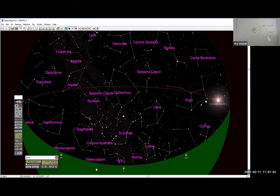So let me just measure it so you guys can see how many degrees of southern sky is visible from San Diego. So I'm going to measure the angle from the equator of the sky all the way down to the horizon. It's about 58 degrees. 58 degrees. Let me see. Why 58 degrees? I can see 58 degrees of southern sky.